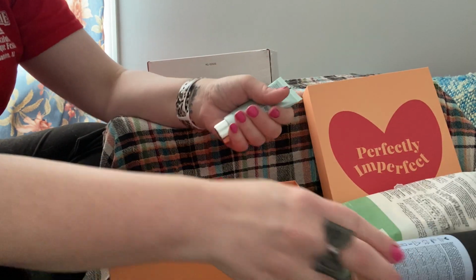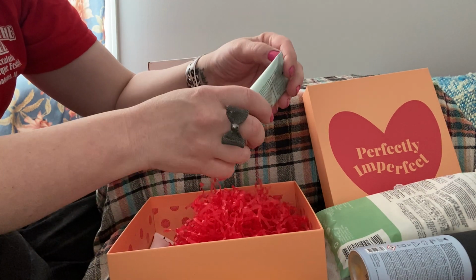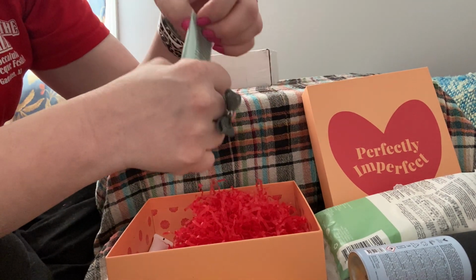We'll see. It's always good to have options anyway. It's not like I have to break up with my Amika dry shampoo. It's a dry shampoo. It's not a person.